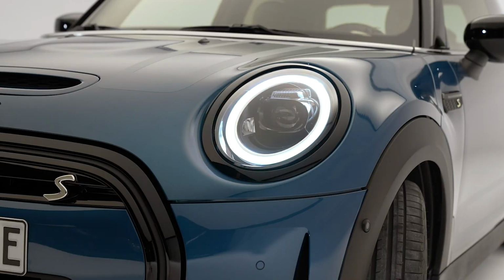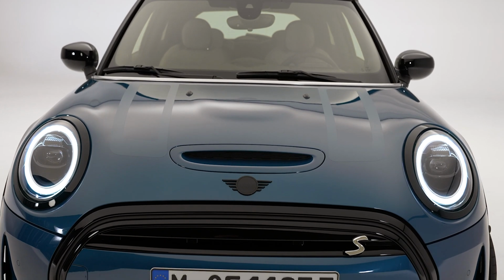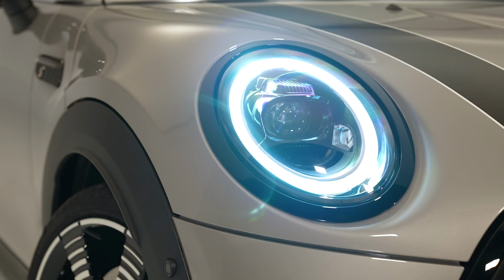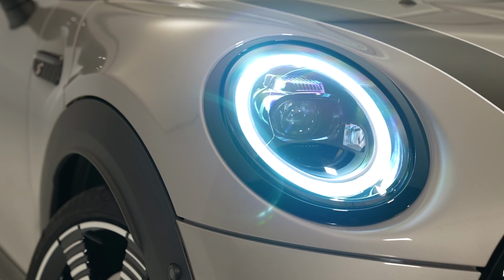Now, fog lights are being deleted in cars, replaced by headlights themselves. The fog lights are being integrated into the headlights like the new Mini hardtop. Because of LED technology, headlights can now house the fog light as part of their technology. If you notice, the size of headlights are also getting smaller due to the advanced technology in LED lighting.